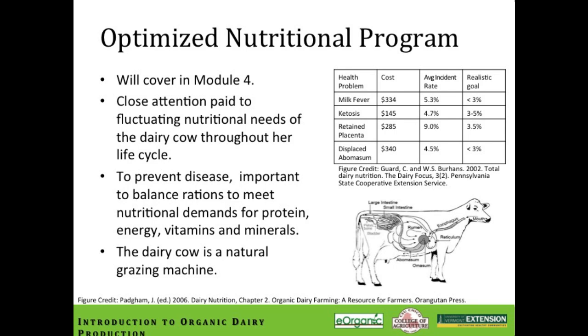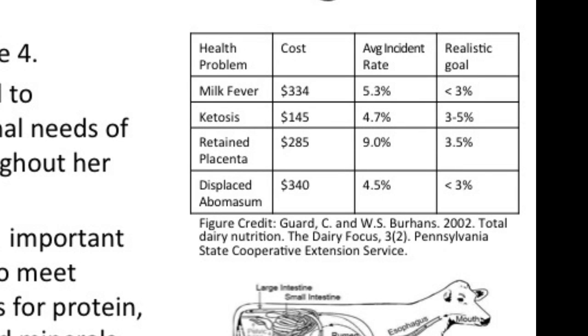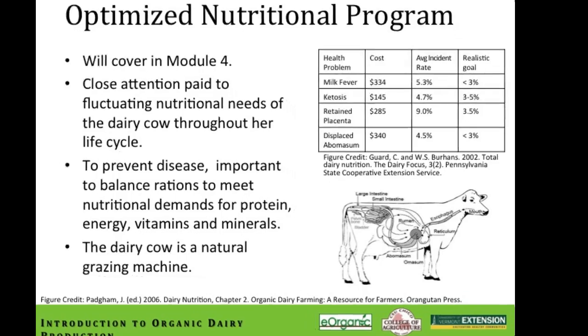All successful organic dairy farms pay very close attention to meeting the fluctuating nutritional needs of the dairy cow throughout her life cycle. Sound nutrition pays dividends in a number of ways, including optimal milk production, higher herd health, and reduced cull rates. The table to the right is really quite instructive. It shows the costs that are associated with nutrition-related diseases. To prevent disease, it's important to balance the ration to meet the cow's nutritional requirements for protein, energy, vitamins, minerals, and to do this at every stage of her production, which changes throughout the year, from fresh cow to early lactation, to late lactation, dry cows. Deficiencies will reveal themselves through poor production, through lameness issues, and through health breaks within the herd.